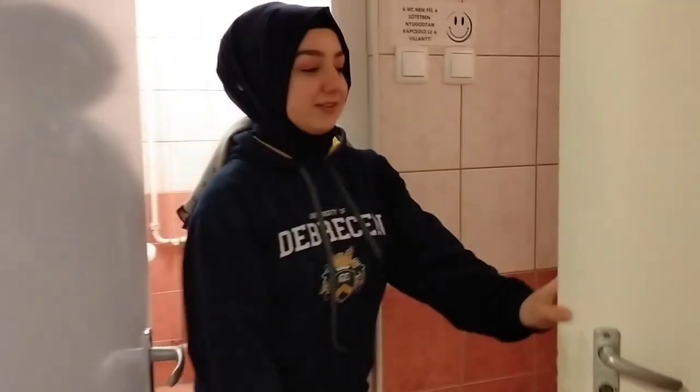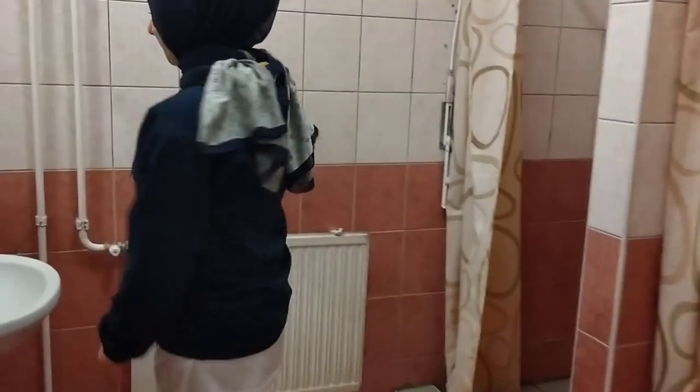Bathroom, and you can see we are changing our clothes here, and this is our bathroom. Now I'll introduce you our girls area, and this is our girls area, and Amartya will show you the boys area.